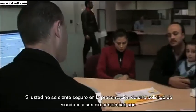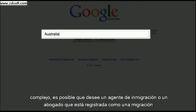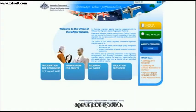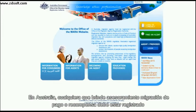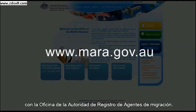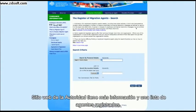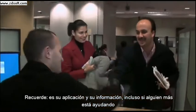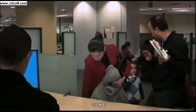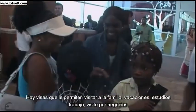For most people, and most temporary entry visas, the application process is relatively simple. If you do not feel confident in lodging a visa application, or if your circumstances are complex, you may want a migration agent or a lawyer who is registered as a migration agent to help you. In Australia, anyone who provides migration advice for a fee or reward must be registered with the Office of the Migration Agents Registration Authority. The authority's website has more information and a list of registered agents. Remember, it's your application and your information, even if someone else is helping you.